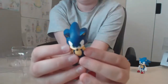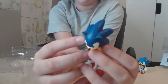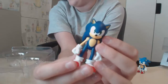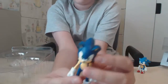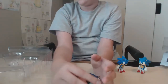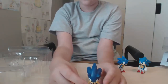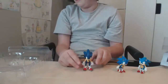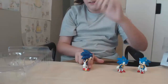So here's modern Sonic out of the box. This is entirely original. His face kind of looks a little weird, but I'm okay with it because it doesn't affect me. And I'm pretty sure he has a solid head because he always falls over. That's like a problem with the Jazzwares figure. If you lower him a little, he would stand up properly. But it just looks kind of unproportional because it looks like he's looking downwards.